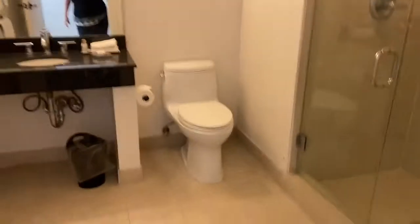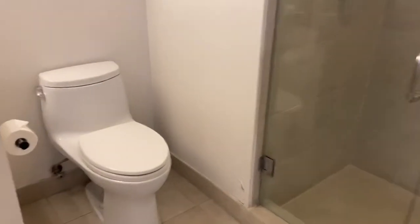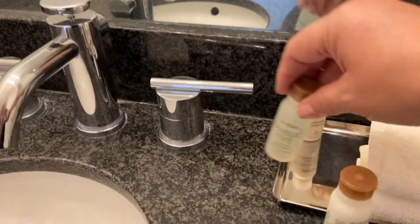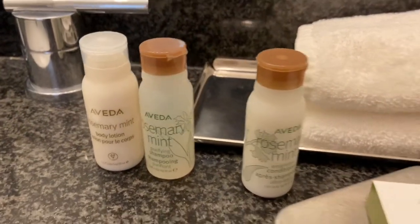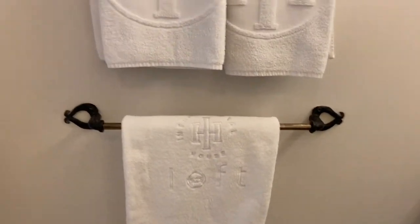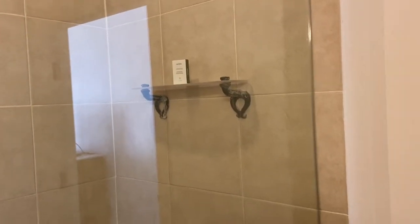So here is the bathroom, and it is a very large shower stall, no bathtub, potty, and let's check out the products they give you. So there you go. There's Aveda soap, and these are Aveda products, so that's pretty nice. Towels with the International House logo, bath mat, cute shelf in the shower.